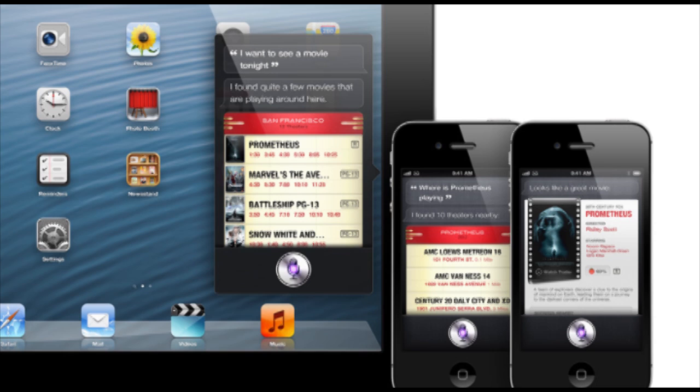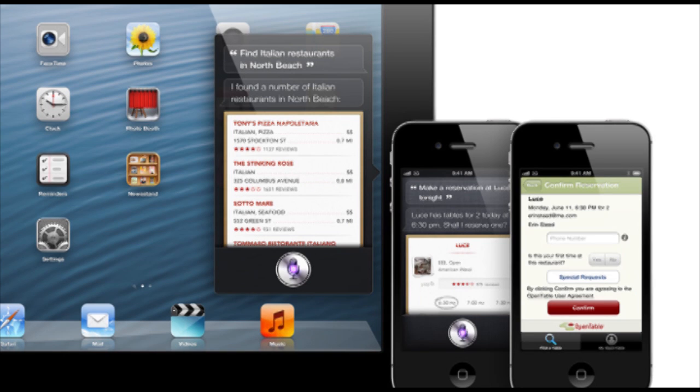And another feature, obviously, is the restaurants, where you can actually look up the restaurants and figure out how good it actually is. It's got a new, sleeker interface and looks pretty cool. It'll also let you confirm reservations as well.